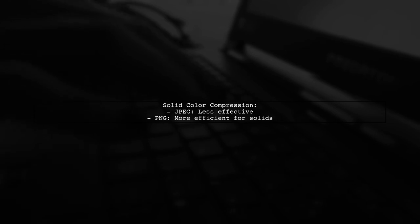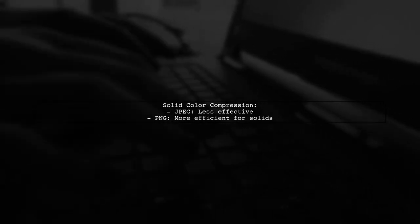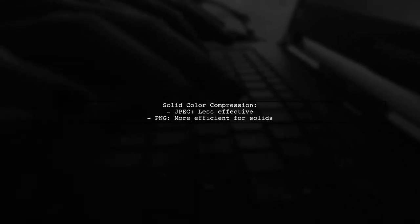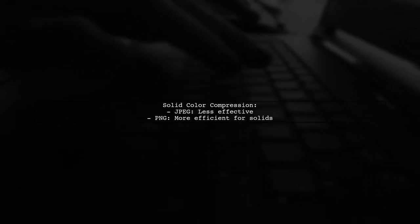Even for solid colors, JPEG can struggle to compress effectively. This is due to its compression algorithm, which is designed to work best with varying colors and patterns, not uniform areas.